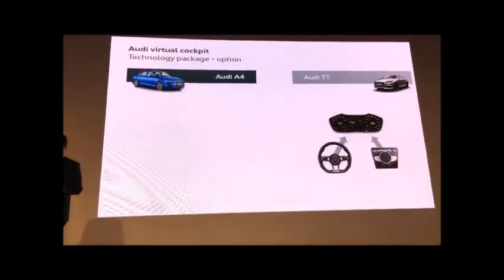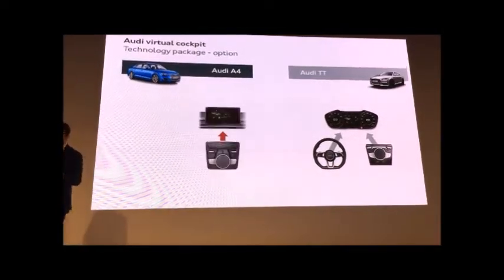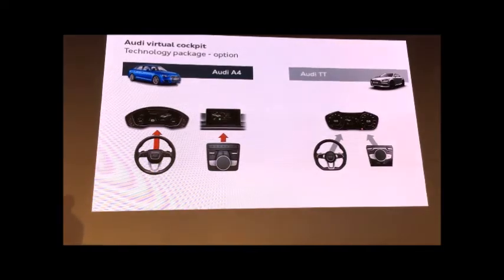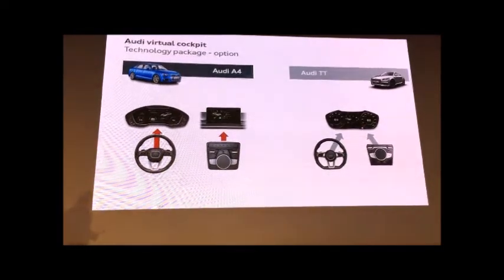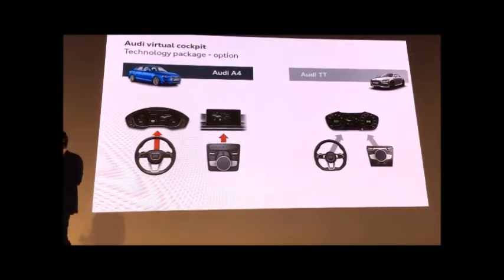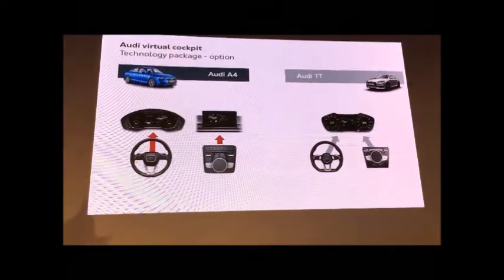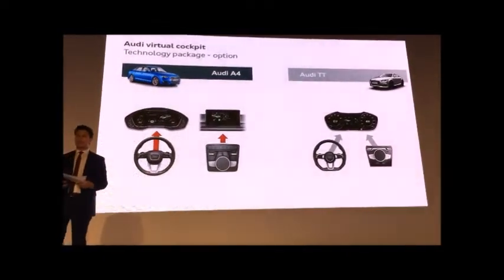Now, as most of you are aware, the Audi Virtual Cockpit was first introduced in the current Audi TT. At that point in time, the only way you could manage it was through the steering wheel or the central MMI control. Now, with flexibility in mind, the optional Audi Virtual Cockpit on the A4 is controlled specifically by the steering wheel, and the center screen is controlled by the MMI control. This allows two different sources of information to be displayed at the same time.